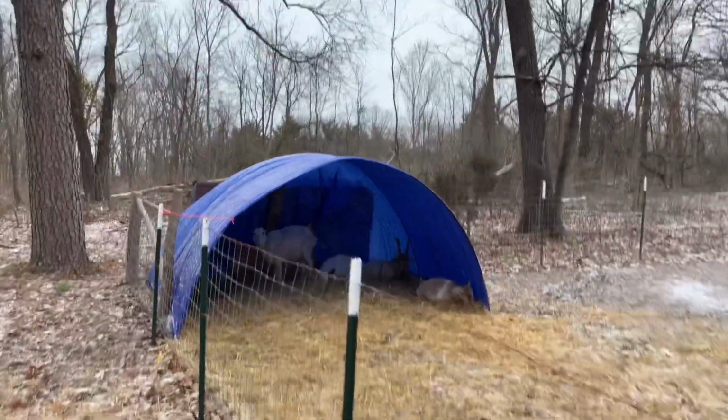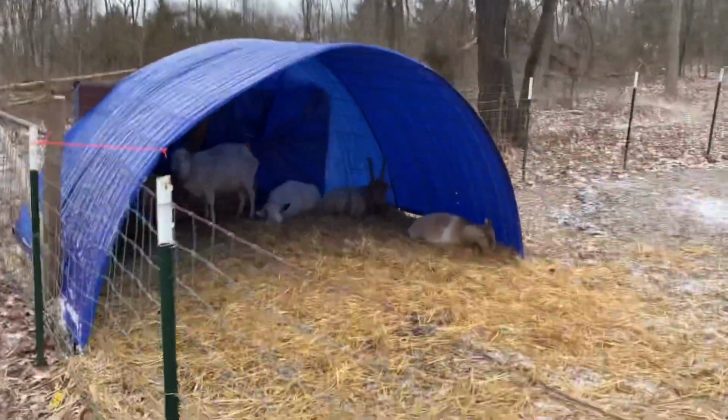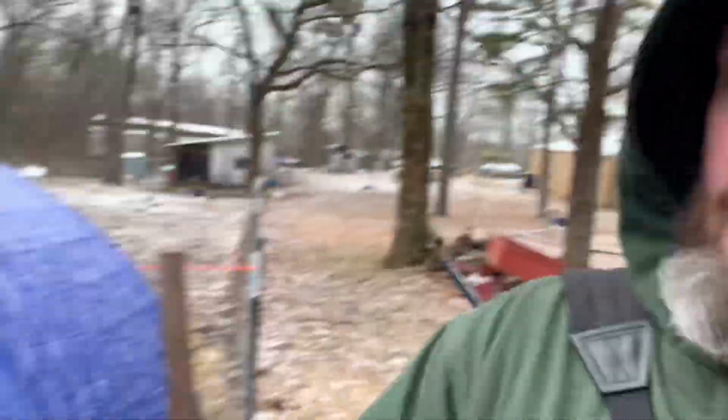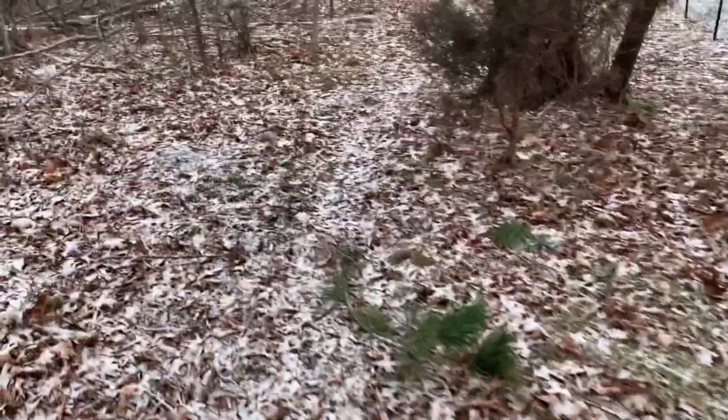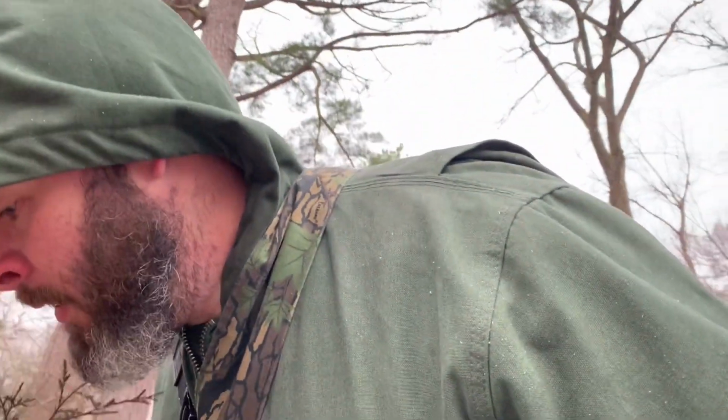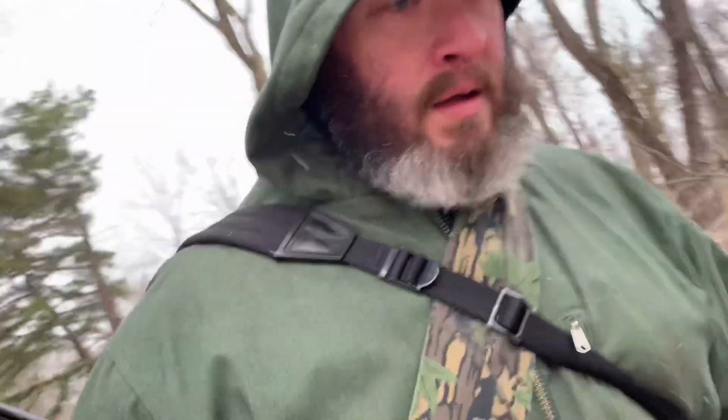And some of the other guys are hunkered up in here in the hoop house, just chilling in the hay. Straw, technically. All right, first trap. Empty. Check down in it. Ooh, all the chum's gone. So I'm gonna have to rebait that.